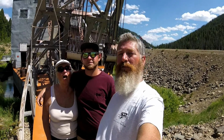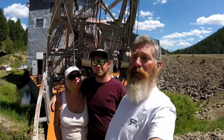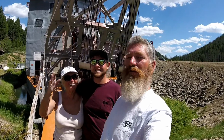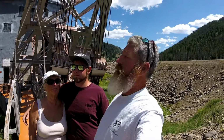All right, explorers, so today I'm up here at the Yankee Fork dredge. That's a massive piece of equipment. And I'm up here with my mama and my son. And we're going to go through this tour and take a look at how this machine worked. I'm going to show you guys a bunch of that. And yeah, find some gold.